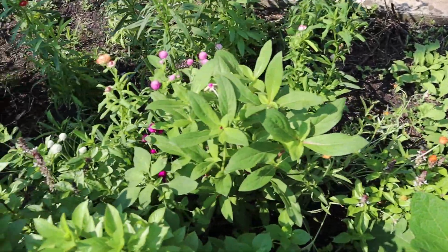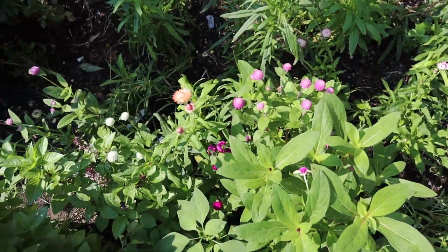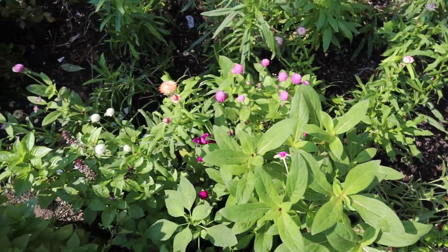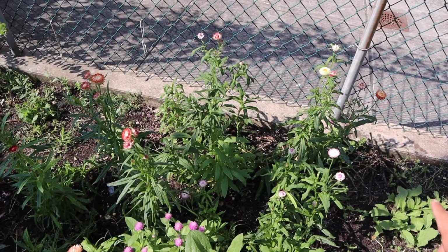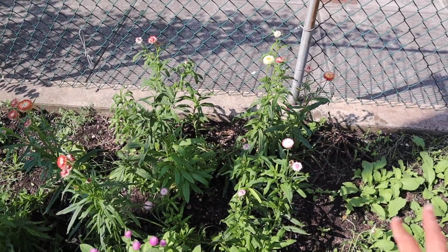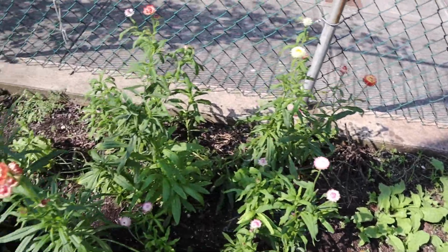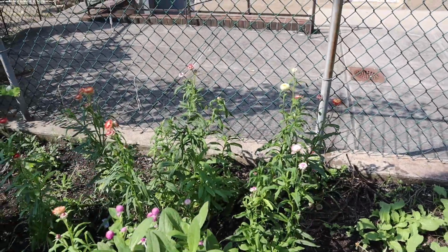Back here we have some gomphrena, which is looking nice. It's new to me, but it's looking very pretty in there. Just don't know really when to harvest for bouquets, but we'll see. I'll make some experiments this week. The straw flower, I took out some of the open flowers because they were kind of going to seed, and decided to leave just an unopened one, and maybe I'll be able to cut a few for some bouquets for the home too.